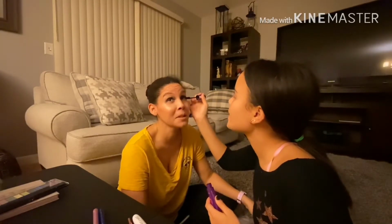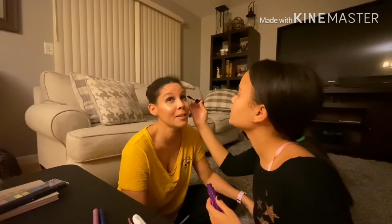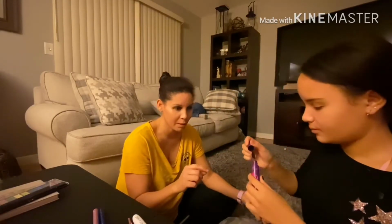I'm telling you, it looks easier when you see people doing it. It's just not. Okay, once I'm done, I try to wipe that off for like at the end, yeah. Because it like can leave a trail.